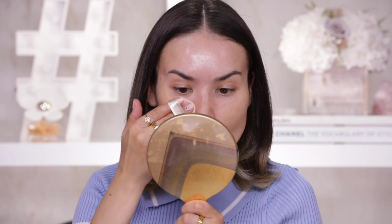The coverage on this is pretty full, which is why I don't necessarily like to use a primer underneath. I find that with a primer, it almost becomes a little too makeup-y looking, but on its own, it really has this beautiful, very natural, but flawless skin finish, which is what I love, which is what we all love and want. Now, this is a $35 product, but considering the ingredients, I think it's absolutely worth it.